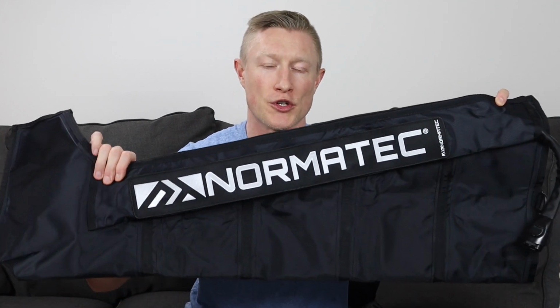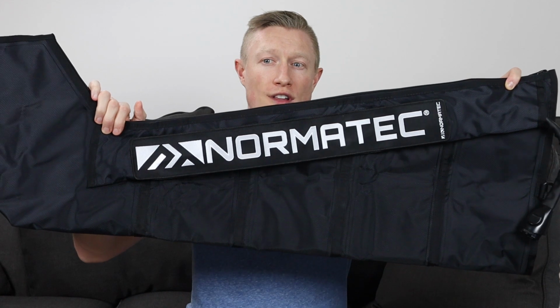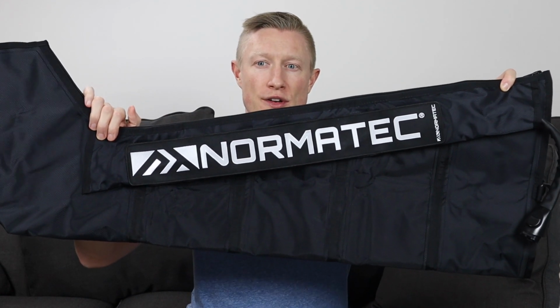of 9.5. Next up in 2nd place, probably one of the most popular compression recovery boots based on brand awareness is the Normatec Pulse 2.0. These boots come with 5 different chambers. They are overlapping chambers, and you do have the ability to activate and deactivate individual chambers.